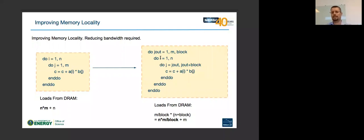So if you look at the amount of loads from DRAM in this case, what we have now is a reduction. We have to bring in M divided by block values of A, and then there's basically N plus block of those. So the total amount of data is N times M divided by block. So the win here is that the amount of data that has to be read from DRAM has gone down by roughly a factor of the block size that you've chosen.